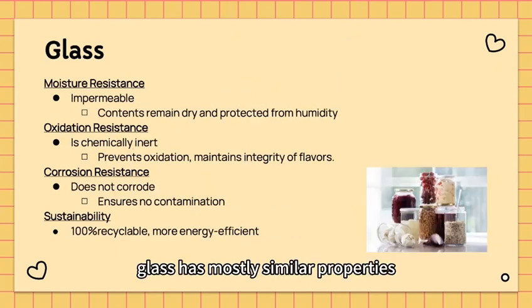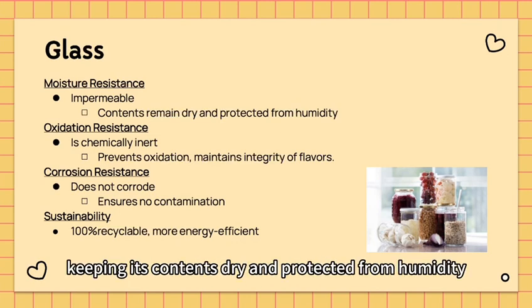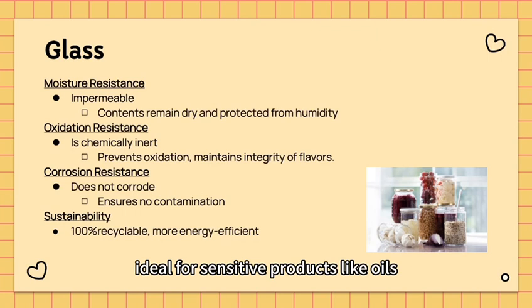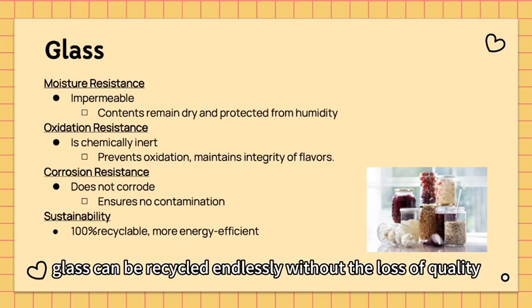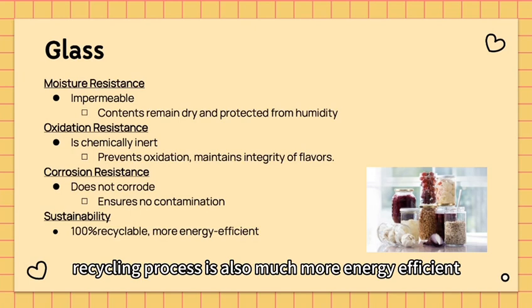Next is glass. Glass has mostly similar properties and advantages to metals. Glass is impermeable, keeping its contents dry and protected from humidity. Glass is also chemically inert, meaning it does not react with food, preventing oxidation. Ideal for sensitive products like oils, juices, and sauces. Additionally, glass does not corrode. The packaging will remain intact over time, protecting the food from contamination. Glass can be recycled endlessly without loss of quality, and the recycling process is also much more energy efficient, reducing environmental impact.